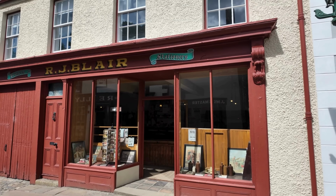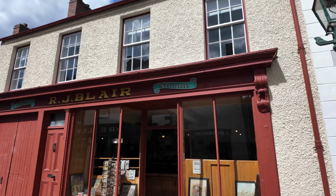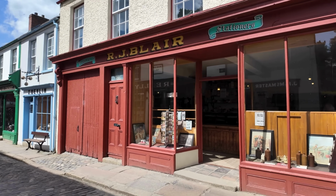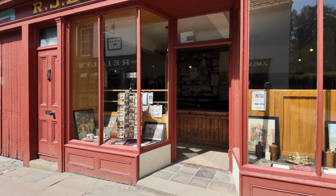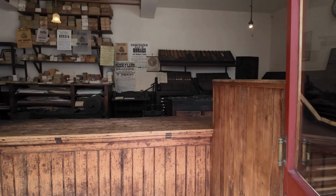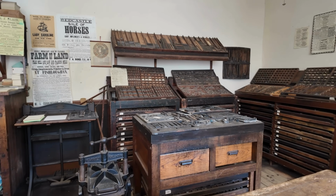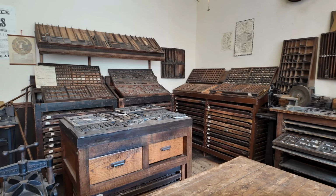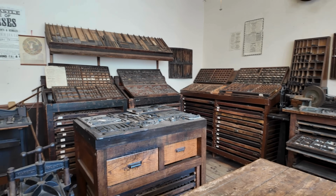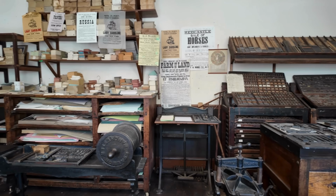You might also want to visit the Stationers to stock up on writing paper or other sundries. In 1900, R.J. Blair opened this business in Strabane, County Tyrone, serving as a printer, stationer, newsagent and bookseller. He sold photo and scrap albums, purses, pocketbooks, birthday cards, religious books, toilet soaps, perfume, dyes, and he even sold musical instruments like melodeons and concertinas.